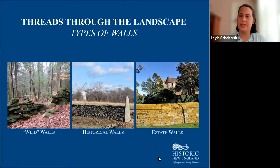And also with estate walls. They were primarily constructed for decorative or ornamental purposes. And so keeping them up in good condition is really continuing that history, and the reason that they were constructed. With these latter two, we can talk about restoration and repair work. My recommendation for wild walls is to leave them be, unless there is a driving factor.